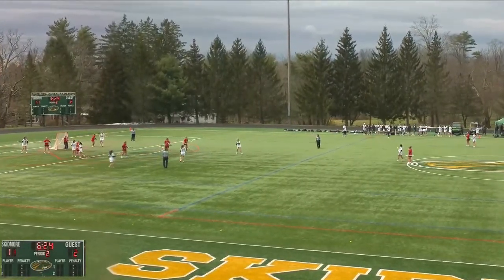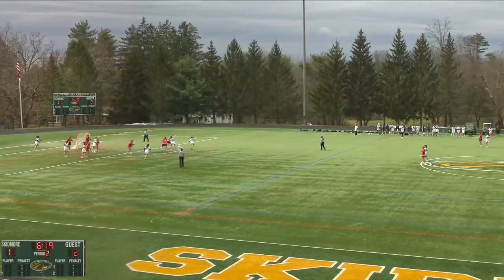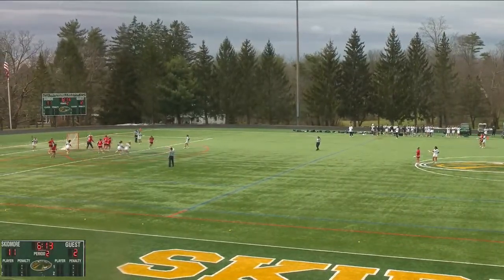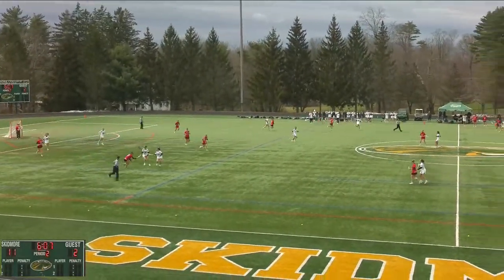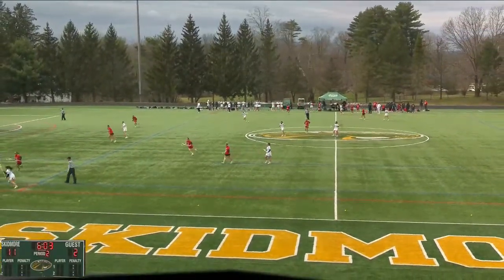Up top with Taylor. Up top now with McKinley. McKinley's setting a dodging pick. Now Modesti. Shot and save there. Another great save for Courtney Gallagher. Wow, great ride there from Skidmore.